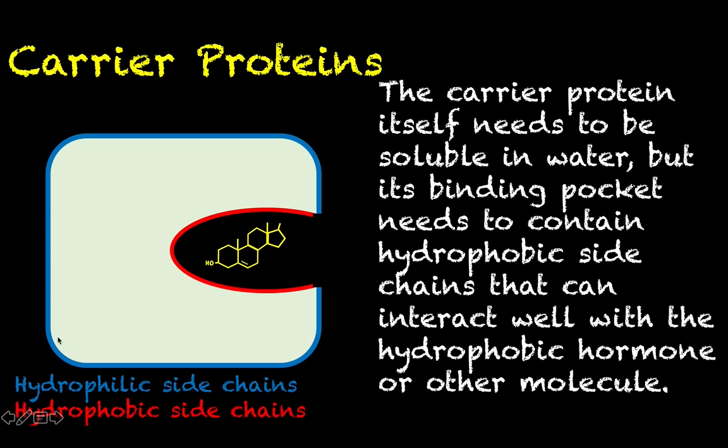So this allows the carrier protein itself to interact very well with the water that's in the blood plasma. But you'll notice it does have this little binding pocket that is lined and coated with hydrophobic side chains. This will allow it to carry this steroid hormone and shield it away from the water that is everywhere else in the blood plasma. So as it says here, the carrier protein itself needs to be soluble in water, but its main job is to protect and shield that hydrophobic steroid hormone or thyroid hormone or fatty acid away from all that nasty, mean old water in the blood plasma.